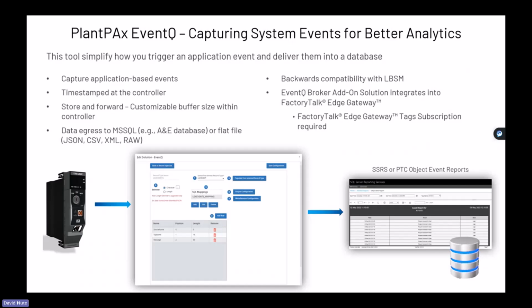There's also something called an event queue, for applications that use SQL Server a lot. If you're using SQL Server Reporting Services, as I mentioned earlier, there are about 20 or 30 different canned reports available for download on the PlantPAx side. Those are canned, so if you can use those, great. But if you need to write more customized reports based on custom events, it allows you to create an event graphically in a GUI. When you go through the wizard that you can see there, it eventually creates a new report in SQL Reporting Services and makes that available to you. So that's a reporting option that's available.